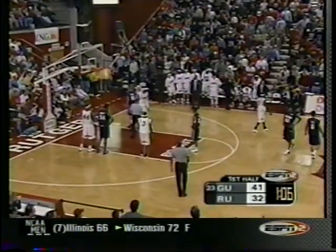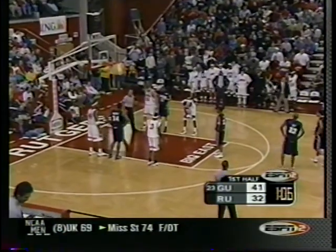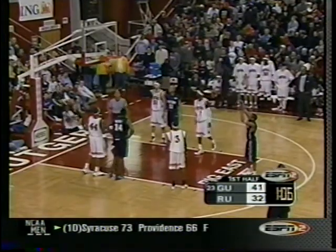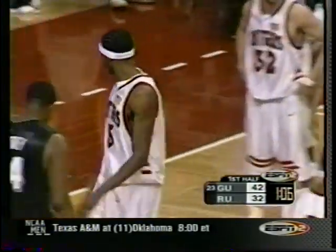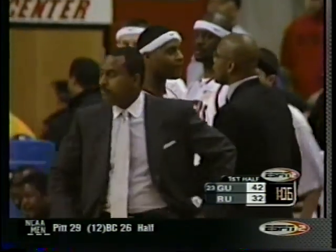Fouls on Kent, his second. And that's not a bad situation, obviously, for Rutgers to be in, with Kent having only 2 fouls, hopefully going into the locker room at halftime. But it certainly was a foul he could have avoided. Once again, coming up, instead of trying to steal the ball, stop the ball. You know, let your quick guys out there on the floor jump into passing lanes.